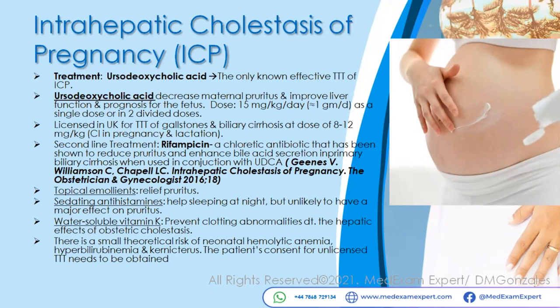It is licensed in the UK for the treatment of gallstones and biliary cirrhosis. So whenever you have to use a medicine that is unlicensed for use, you have to ask for patient consent. Here at the last paragraph, the patient's consent for unlicensed treatment needs to be obtained. It is not forbidden to use it, but you have to obtain patient consent, and you have to tell your patients that this medicine is licensed for another disease, but it will help relieve your pruritus and improve your liver functions.